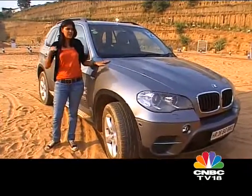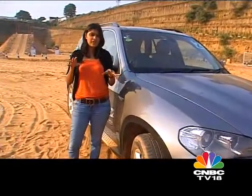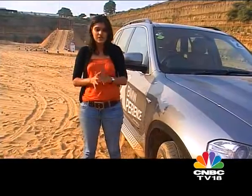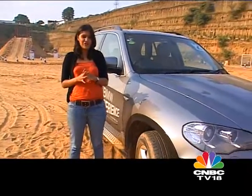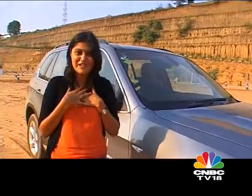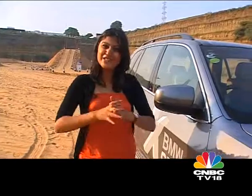X5 on the other hand, in certain obstacles it was giving me a little problems, but then again all the SUVs that BMW has to offer are just so confidence-imbibing. I mean, I was scared of the obstacles the moment I saw them, but this SUV has just given me a lot to be confident about. I've had so much fun today.